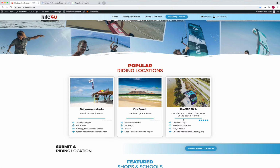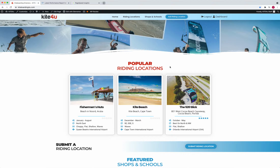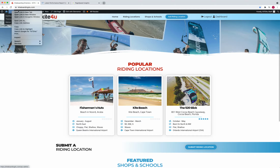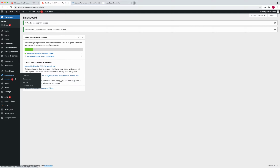When I go into this, could I have done this with Listing Pro? I could have. I would have had to open up 2 or 3 different templates, loop templates, and things like that. But I ended up going with a custom solution. And what I mean by custom is I took the bare bones theme, which is Hello Elementor. I'm really proficient with Elementor. So I'm going to show you this in the back end.